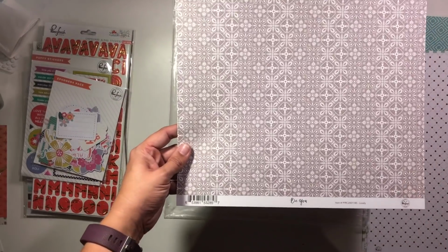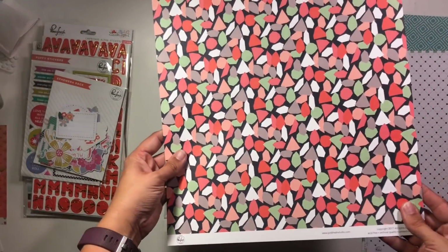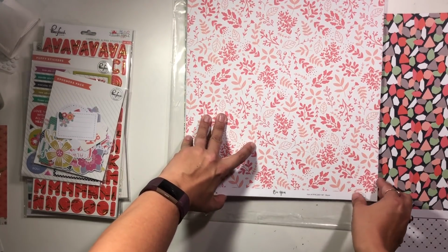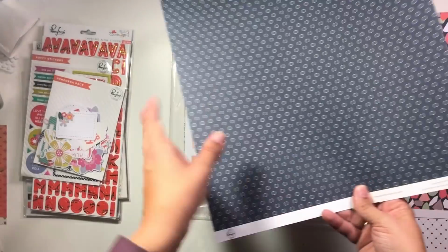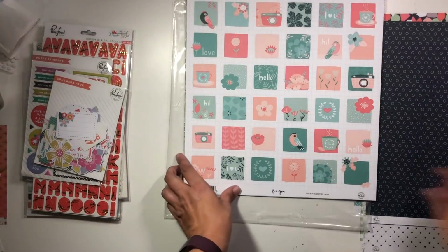Still from BU, guys. So the tan kind of tiled geometric. Then this really bright kind of splash of all the colors. They look a little bit like gemstones on the back. We have the kind of coral and pink florals and fronds and leaves on this one. And then just a black with white circles on the back.